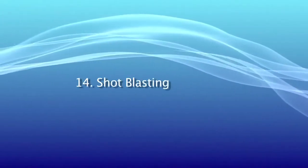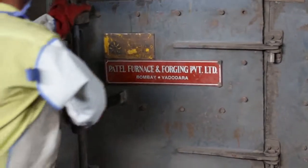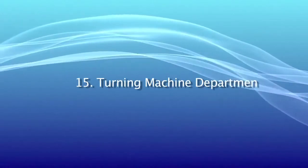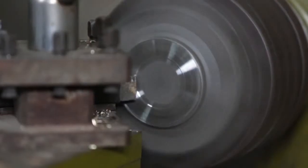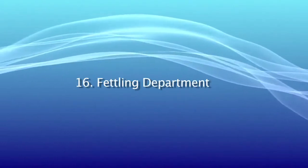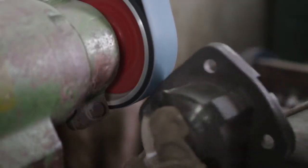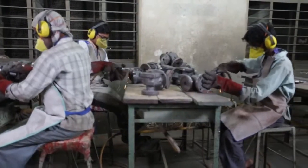14. Shot blasting. Shot blast is then done to smoothen the texture of the casting product and further clean away tiny slurry deposits. 15. Turning machine department. Next, the gates on the casting sample are further removed by the conventional and highly precise machines. 16. Fettling department. Fettling is done by using high-end pneumatics to help grind away roughness or unevenness in texture. It also immensely improves surface finish of casting products and cleans away the slurry.